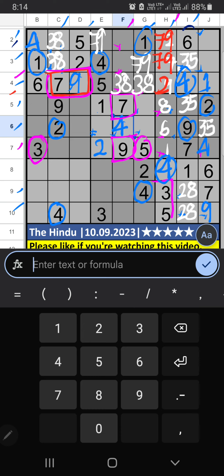Then second grade, 3 numbers are remaining, 2, 1, 6. Second row, we have 6. So 6 can't come in the cell, 6 is confirmed here. Then 2 is here. Column E, we have 3. So 3 can't come in the cell, 3 will come in one of these cells, we confirm later.